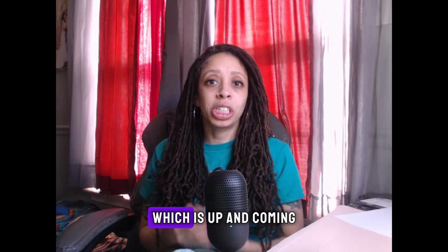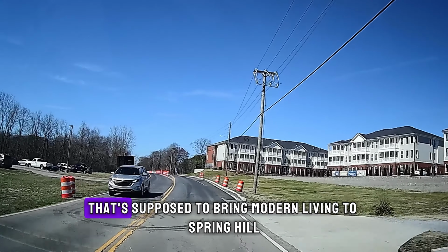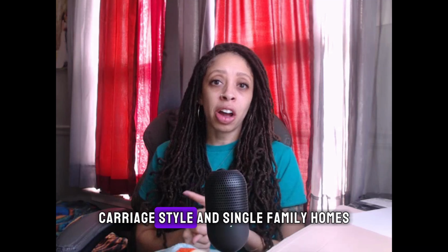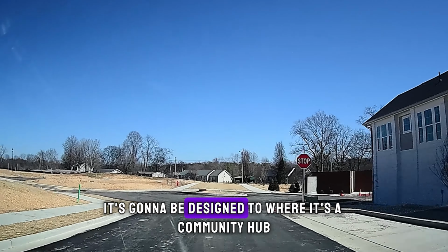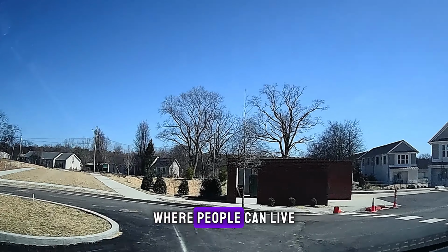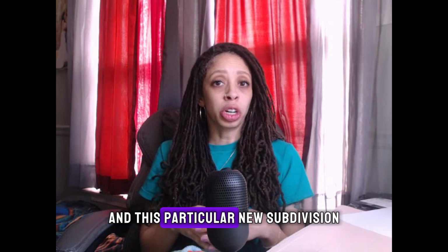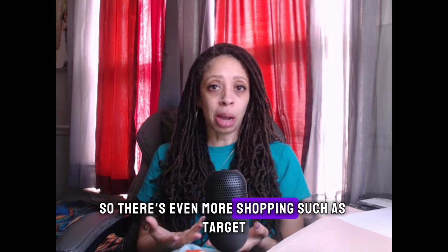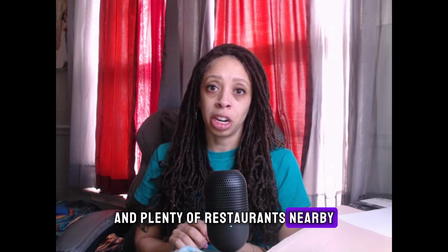So next on my list, which is up and coming, is Chartwell Commons at Kedron Square. This is going to be a walkable mixed-use development that's supposed to bring modern living to Spring Hill, with a mix of apartments, carriage style and single family homes, retail spaces, and parks. It's going to be designed to where it's a community hub where people can live, work, and shop all in one place. And this particular new subdivision is right up the street from the Crossings. So there's even more shopping, such as Target. You have your Ross, Old Navy, and plenty of restaurants nearby.